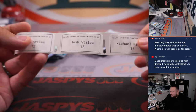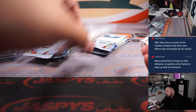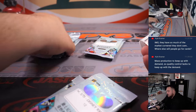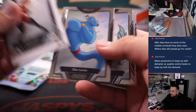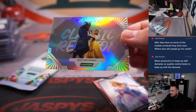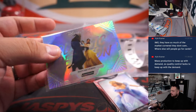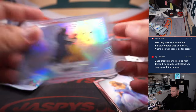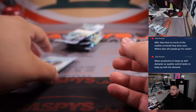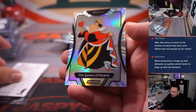Alright guys, not too many left. Josh got 12 and 18. 18. 12. And we have a classic reunion, I think it says. Beauty and the Beast. Or not reunion, classic something. I forgot what it said in the background. The Queen of Hearts.